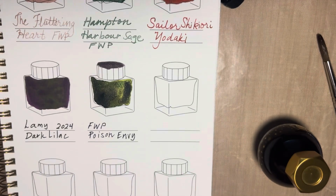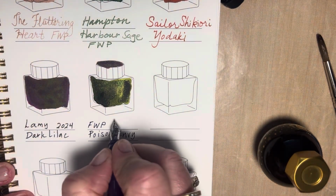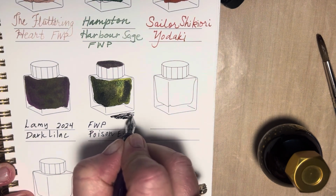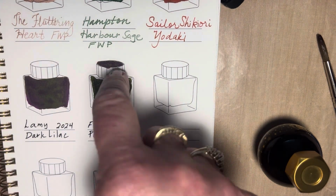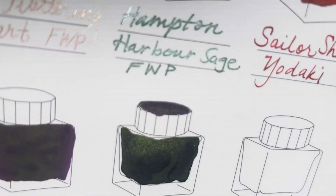Let me try to write some of that out for you and see what shows up. Ferris Press, Poison Envy. I already have all that information. Yeah, it's coming out very green. You'll have to trust me on this purple on the cap where I thinned out the ink sample, because I'm just seeing way too much shimmer going on.